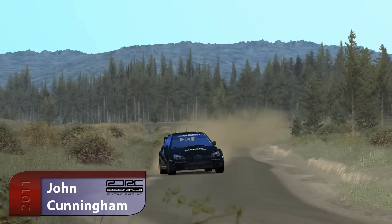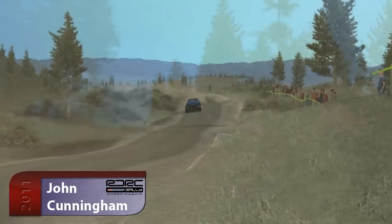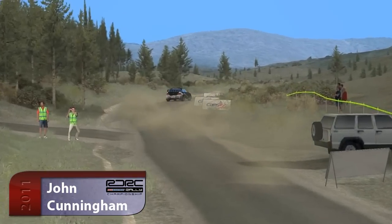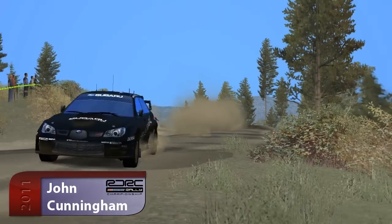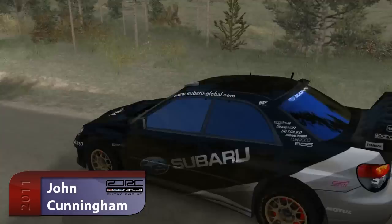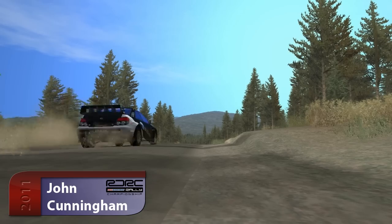John Cunningham was 5th fastest here on SS2 in his Subaru Impreza. If you do get a chance, I recommend you read his post-race report in the Race Department forums. It's really worth the read. John is 7th in the class after the first day of rallying.